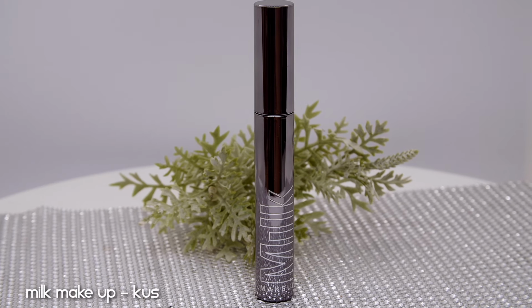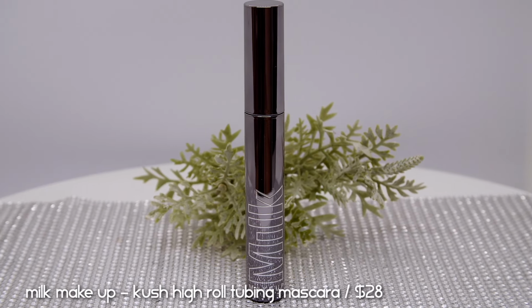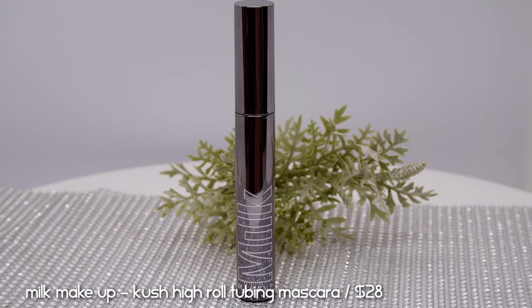This is also a newer release. So this is by Milk Makeup and it's the Kush High Roll Tubing Mascara and this retails for $28. This is the very first time that Milk Makeup has come out with a tubing mascara. And in the past, I have not been a big fan of their mascaras, but I've been trying this one out a couple of times now, and I've got to say this is really good.